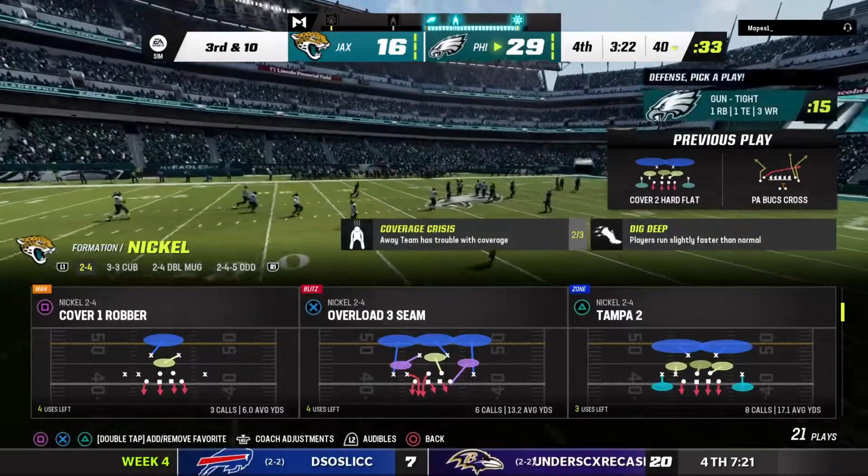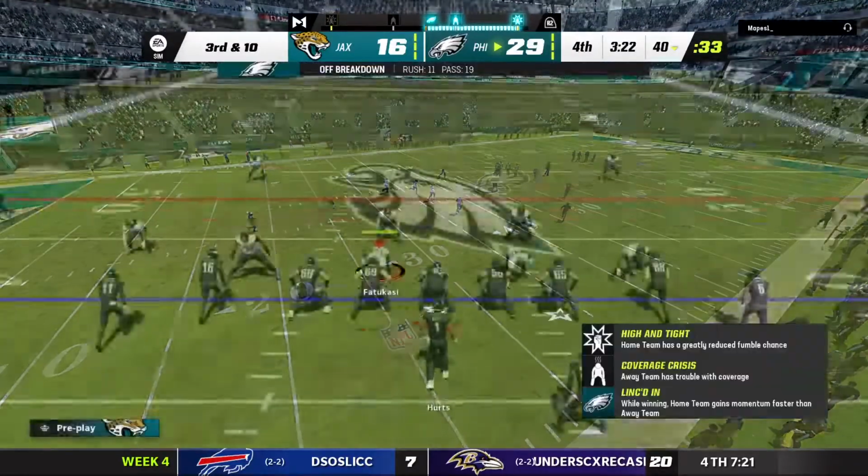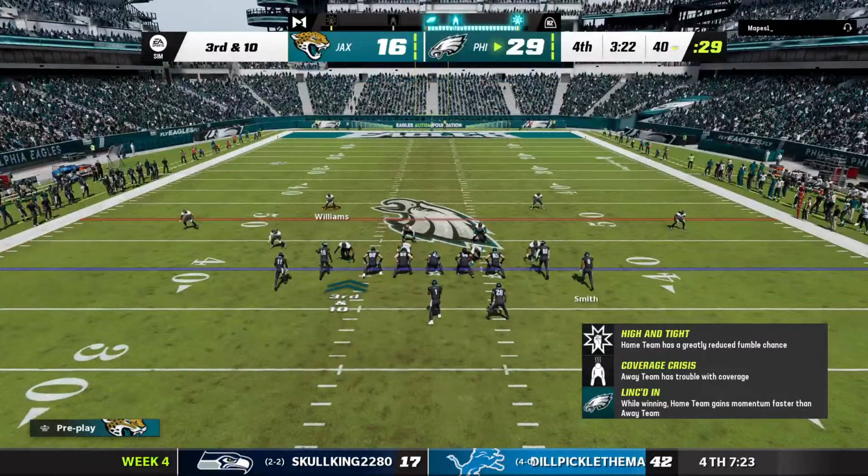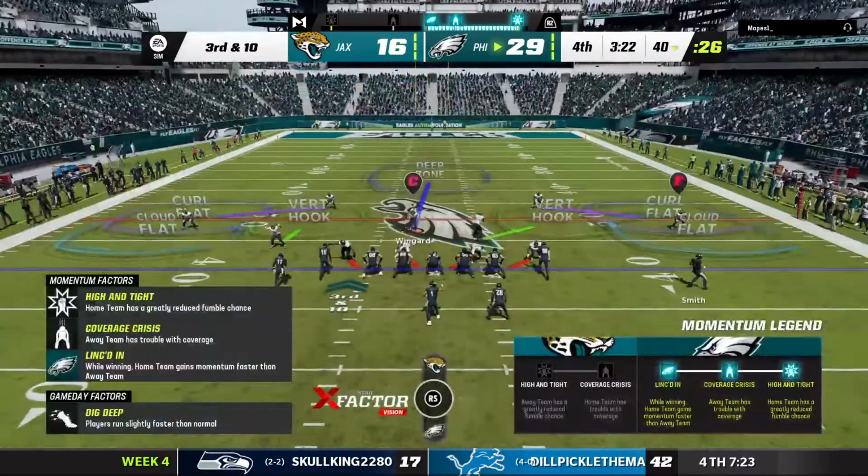After what they've faced during this game, where they've given up a ton of yards downfield, there has to be a measure of revenge right there for the secondary. They've been shredded throughout the game and finally forced an incompletion.